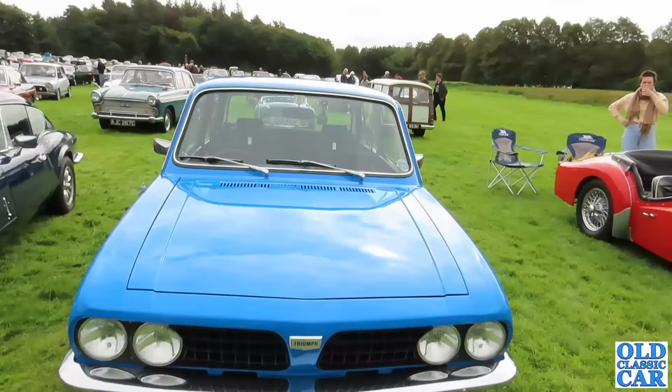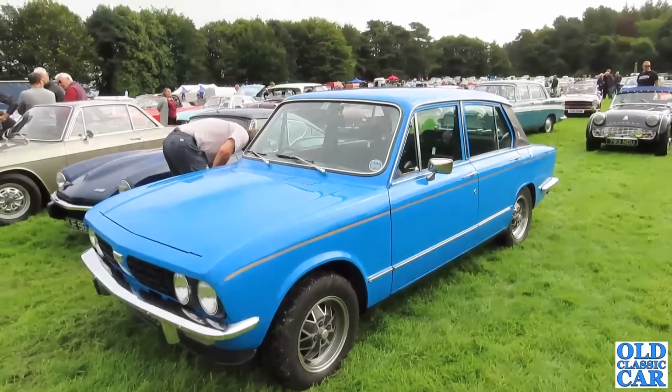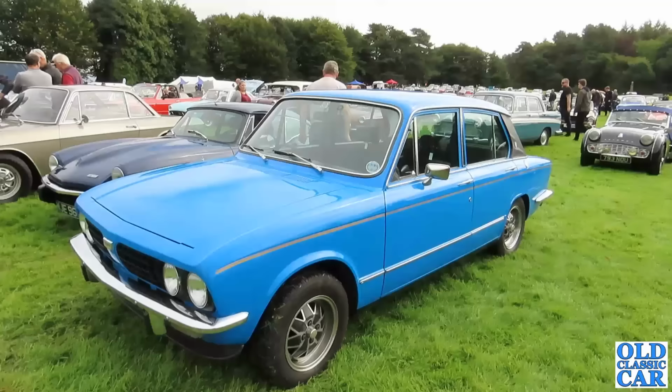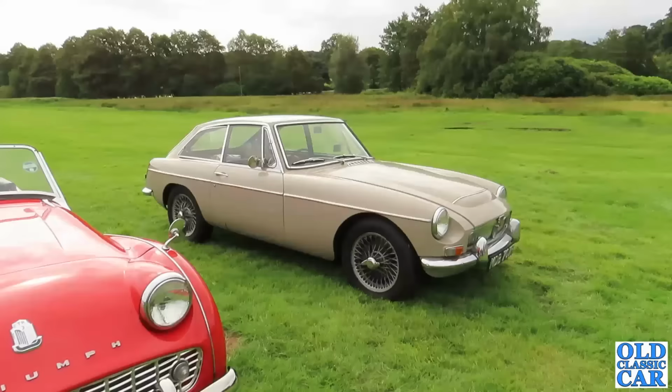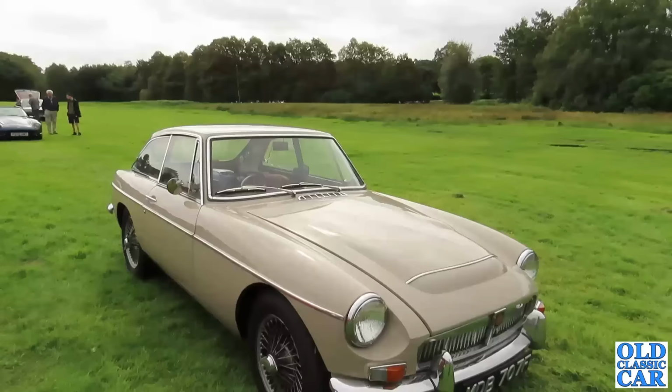Probably quite an underrated car, quite comfy, good driving position by all accounts, well equipped, and go well, especially the 16 valve Sprint. But even the regular Dollys probably are quite a decent steer, I would have thought. And a classic Triumph here, we've got a TR3A, and on the end, an MGC GT in a very unusual shade of beigey grey, I suppose you'd call it.